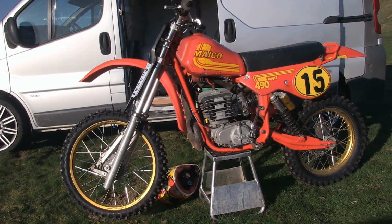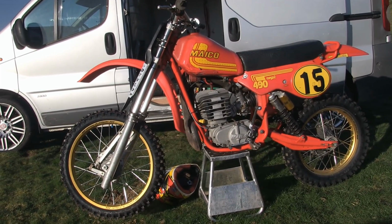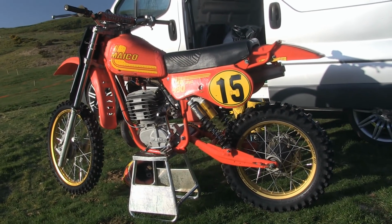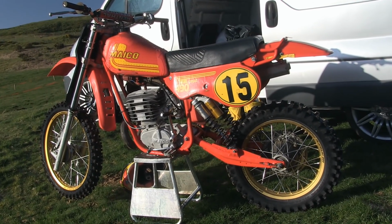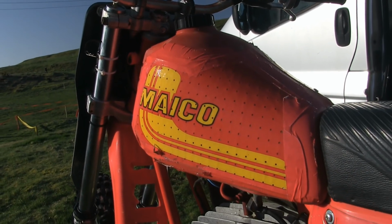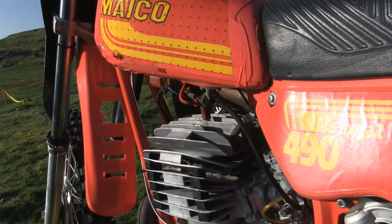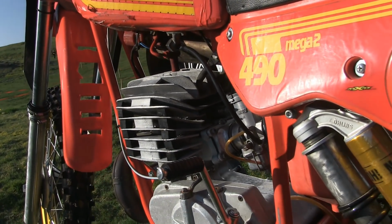Now you can't have a paddock video without having a good old-fashioned 1981 490 Maico in it. Now this particular example belongs to Jim Grieve, who is a very accomplished rider and very quick on the racetrack on this bike, which you will see if you continue to tune in to my YouTube channel.